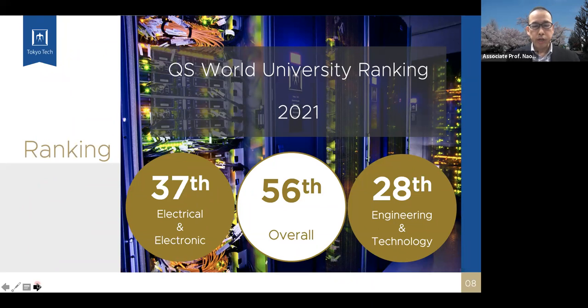Our university's ranking is of interest to many people, and maybe to you as well. According to the QS World University Ranking 2021, in the field of electrical and electronic engineering, Tokyo Tech is ranked 37th. In engineering and technology, we are ranked 28th. And overall, we were ranked 56th. So there is still room to improve, but we are a highly competitive university at the global level.